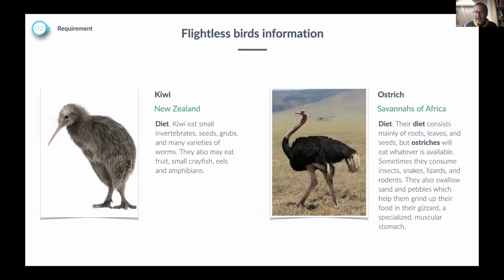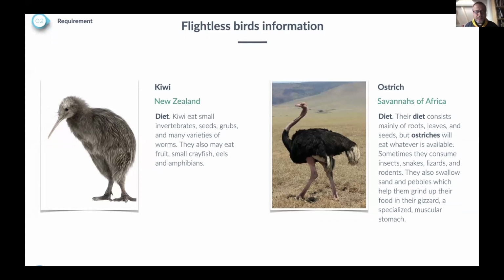Now we have another one, and this is for the people coming from Africa. I've seen many times the ostriches in the African savannas. The diet. Their diet consists mainly of roots, leaves, seeds, but ostriches will eat whatever is available, so don't get close to them. Sometimes they consume insects, snakes, lizards, and rodents. They also swallow sand and pebbles, which help them grind up their food, the same as the emu, okay?